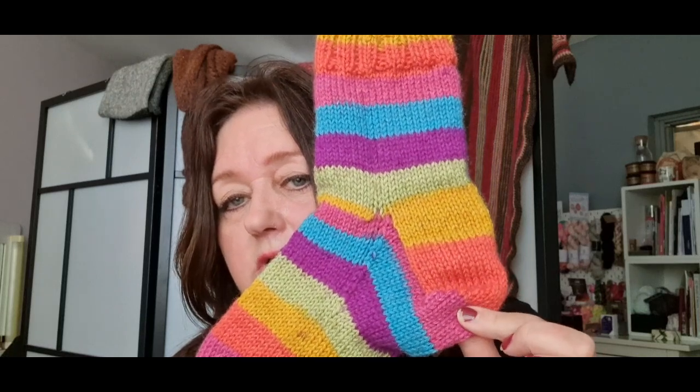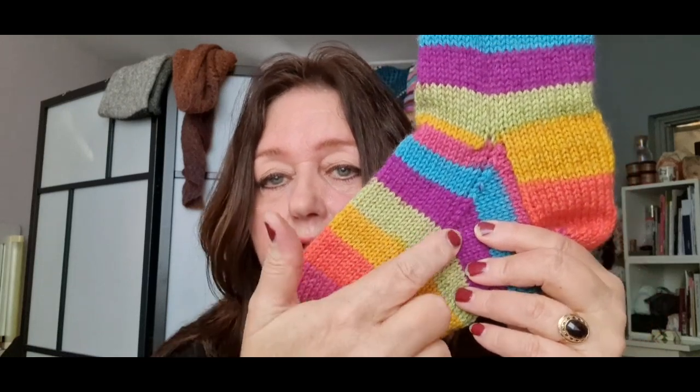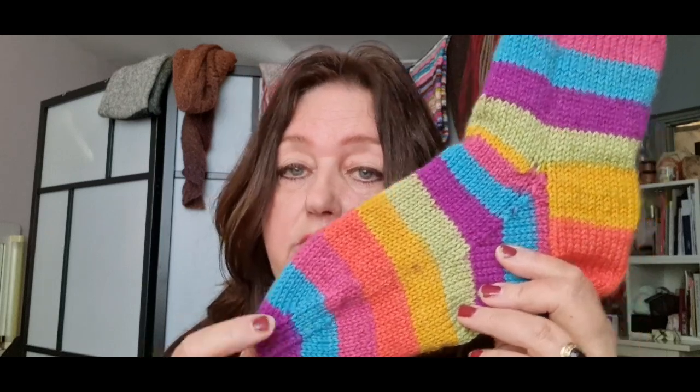I thought you call it the heel turn and the gusset, and then I knit it till I thought it was long enough. Then I bind it. I decreased it for the toe, and I fit them on, and they were too small. So I did the toe again, and I knit it longer, and now they're perfect.